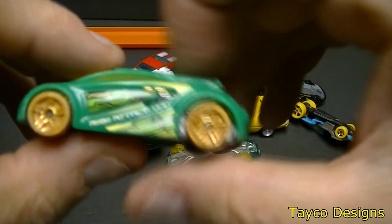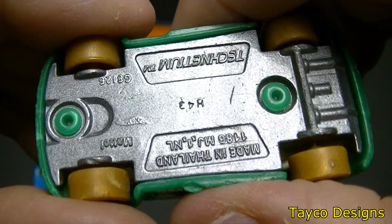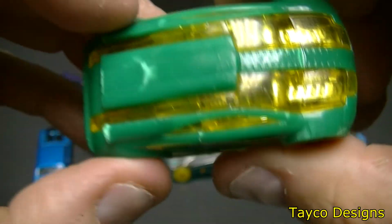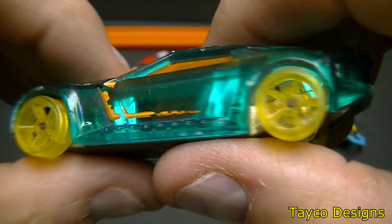Let's get this ugly thing out of the way. Not my style at all. Not at all. Huh. What am I going to do with this one? I'm just going to put it in the bin. Here's another one that's not really my style. I hate the colored wheels.